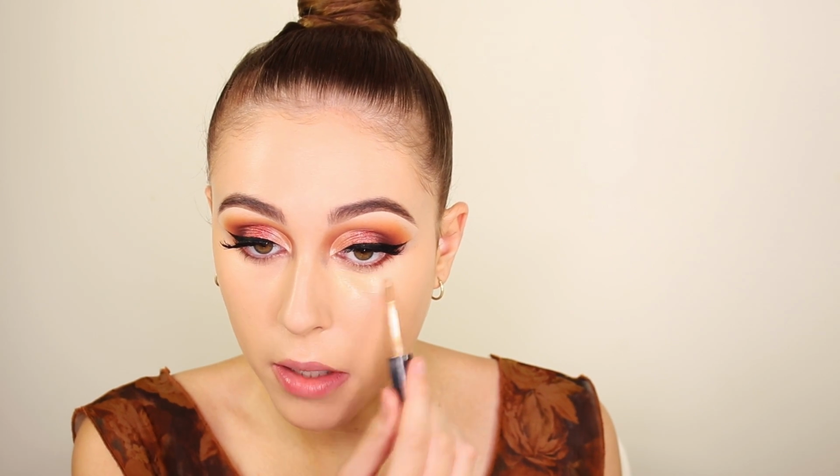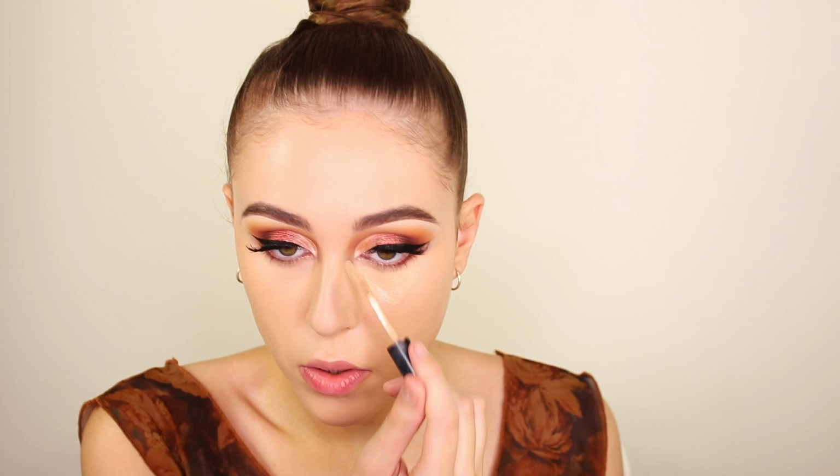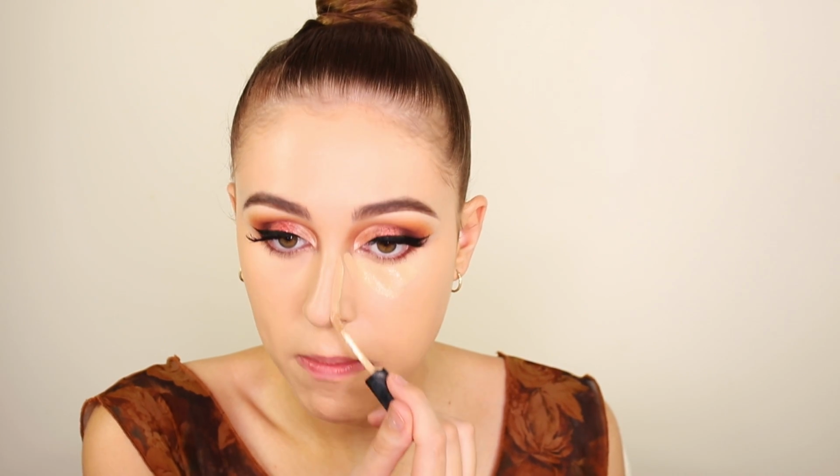So I'm gonna use my favorite concealer in the world. Please, you guys, I'm telling you right now, please buy this concealer. Right now, today, it's not gonna kill your bank account. The Saem Cover Perfection Tip Concealer. Go and buy it and thank me later. Seriously, it's the best concealer. So I'm just gonna apply that to under my eyes. Actually, also on the side of my nose, because my pores are looking humongous today because I need to do a face mask.